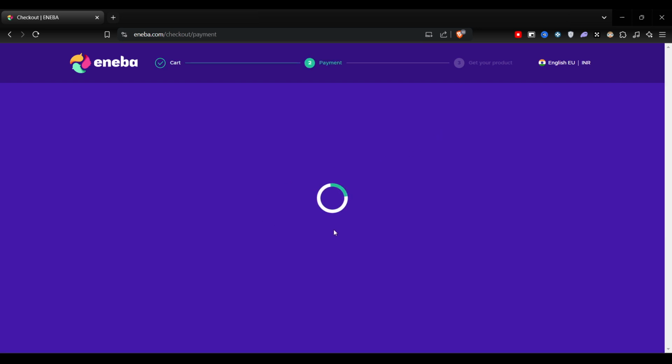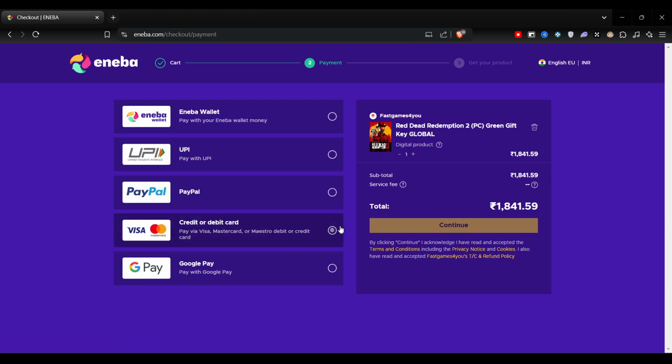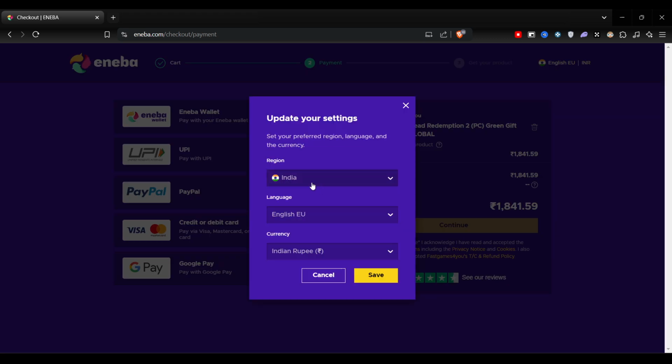If you have more than one product, then you can just go to your cart and check out there. Now you will see a different kind of option, right? For example, Eneba wallet, UPI, PayPal, credit card, and Google Pay. As you can see here, Paysafecard is not available. The reason could be your region, because as you can see here, my location is right now India, and that's the reason I'm not able to use Paysafecard, because it is not available here.